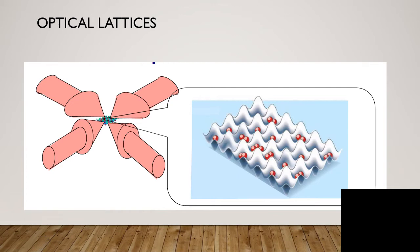We can achieve this confinement by creating standing waves using two different lasers going in the opposite direction. If we had three such lasers in orthogonal directions, we can create a 3D lattice. Now the atoms would naturally gravitate towards the potential wells and get confined there and slow them down.